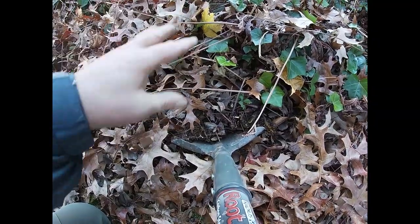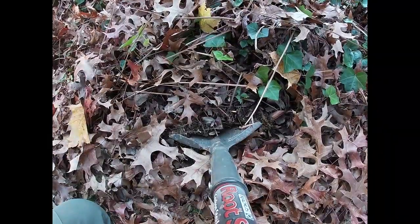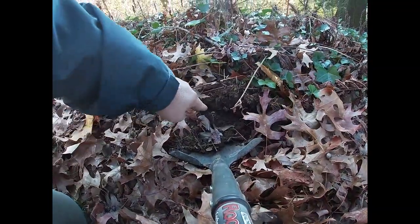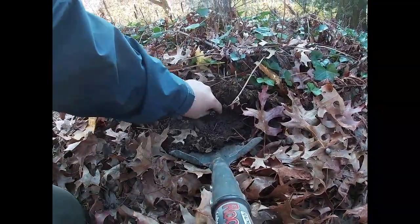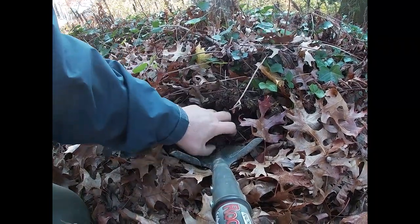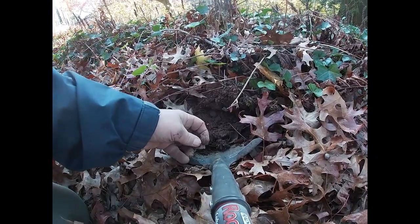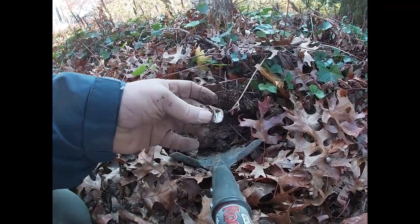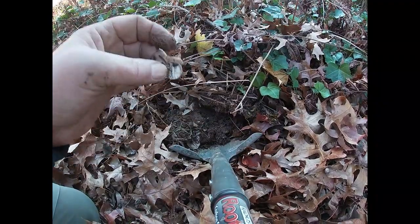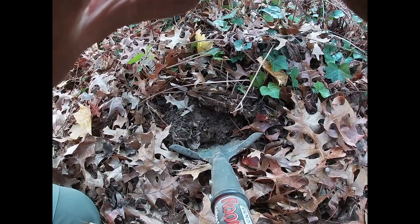Well, here we go again. I was right at the edge of this nasty ivy here, getting a pretty good signal. I stuck in the shovel, popped the plug, and do you see what I see? Oh, I dropped it now. Gone forever. And it's a Merc. Awesome. I'm gonna have to get as good as I can around the edge of this ivy. See if I can't find more. Stay tuned.